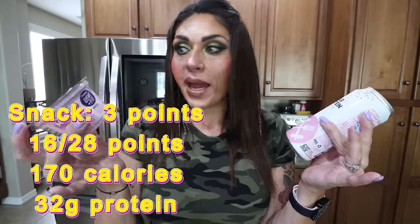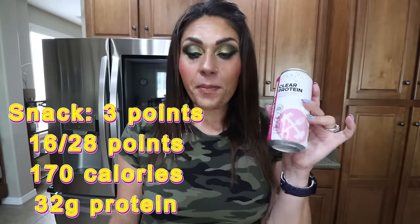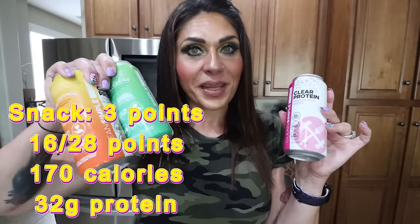And then I'm going to have that with a yogurt. So I have the Light and Fit Caramel Apple Pie. This is going to give me 12 more grams of protein, 80 calories. So 32 grams of protein in my afternoon snack. So I have something sweet, and then I have these amazing protein waters from Clean Simple Eats. Cheers.